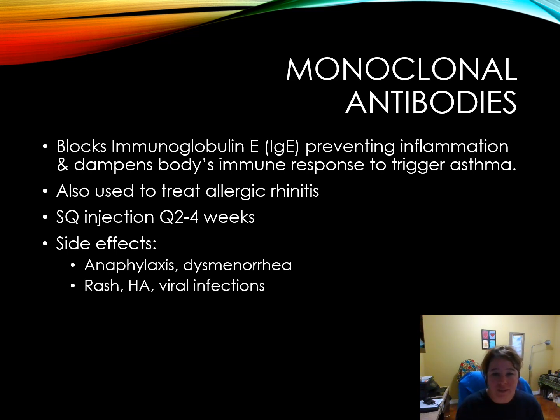We have one set of monoclonal antibodies that we give to patients who have allergic reactions. I apologize, I did not put the name of it in here. It's called omalizumab. It is a sub-Q injection. You give it to the patient every 2 to 4 weeks, but then it has some dirty side effects: anaphylaxis, it can cause your periods to become more painful. What? Yeah, there's a reason for that. It's pretty cool, we'll talk about it later. Rash, headache, and then of course an increased risk of viral infection. The other issue is that this little treatment costs $355.94 a month. So not everyone's going to get to participate.